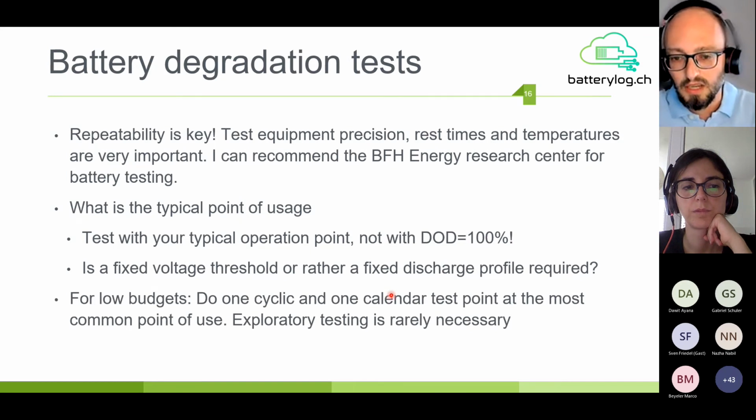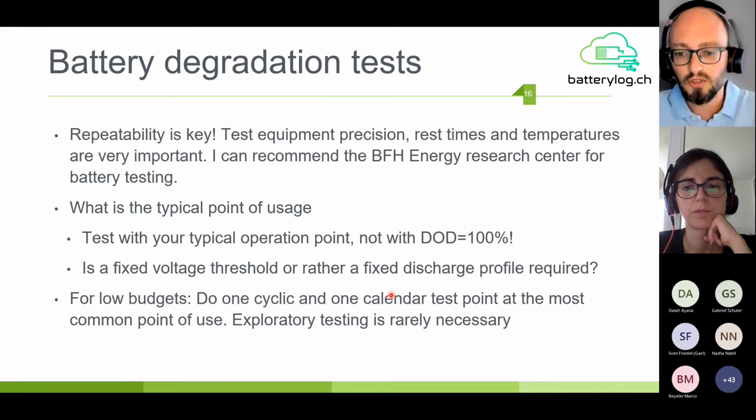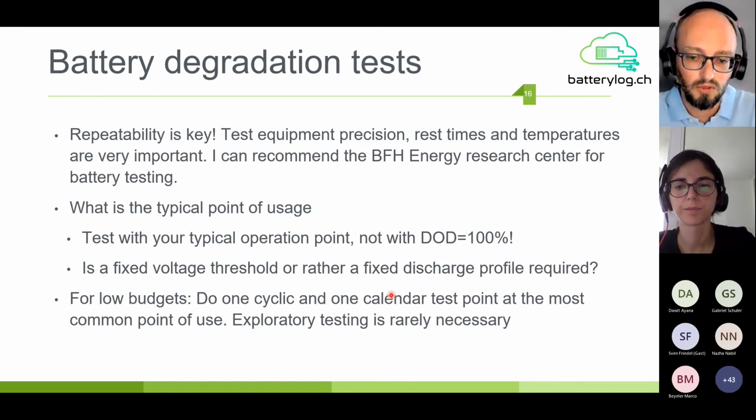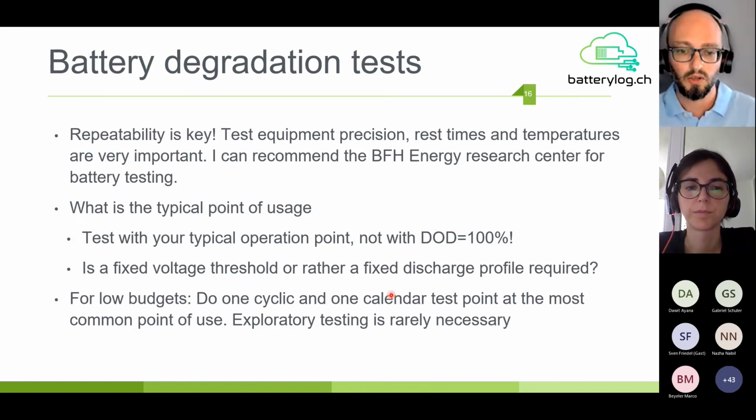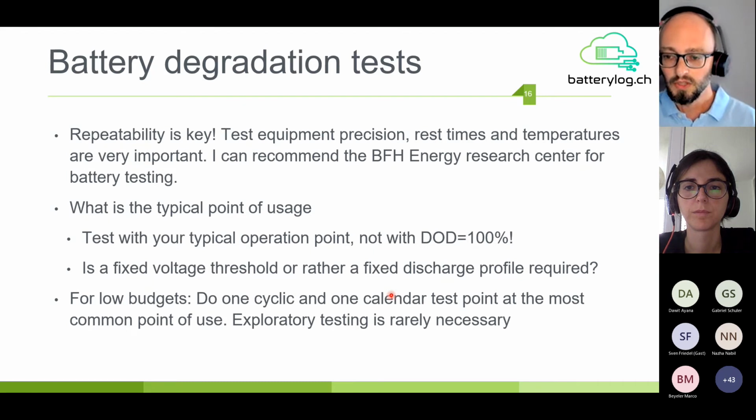For low budgets, I would recommend doing one cyclic and one calendar test point at the most common points of use. If you do this and you don't need temperature extremes, then I would skip all these exploratory tests. And still, if you do this, it gives you quite a good feeling where you are compared with the datasheet. Because again, the datasheet is typically with DOD 100%, and this is not what you typically have.